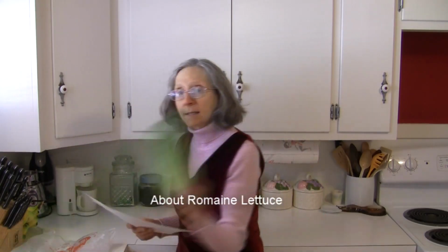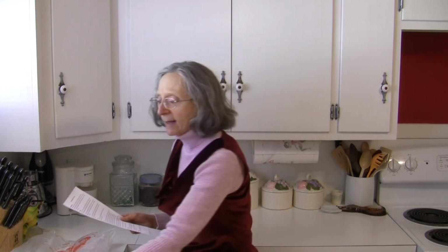About romaine lettuce. This romaine lettuce is also called cos, C-O-S. Cos. I never heard that term before, but I have seen that in reference in more than one place that I looked, okay? It has long, sturdy, green, crispy leaves. It's native to the Eastern Mediterranean and Western Asian areas. Interestingly, Christopher Columbus brought lettuce to America on his second trip over here in 1493.